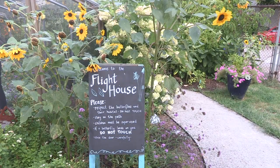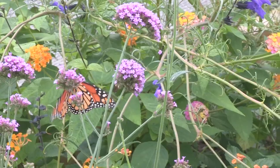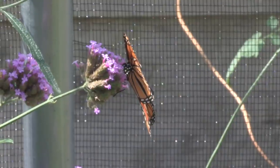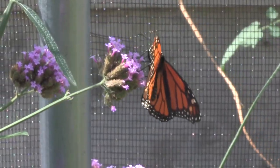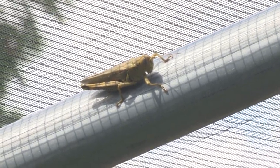Out back of Idlewild's building is the flight house, which is habitat for butterflies. A trip inside reveals beautiful monarch butterflies fluttering around all the flowers and other habitat, including grasshoppers and other insects.